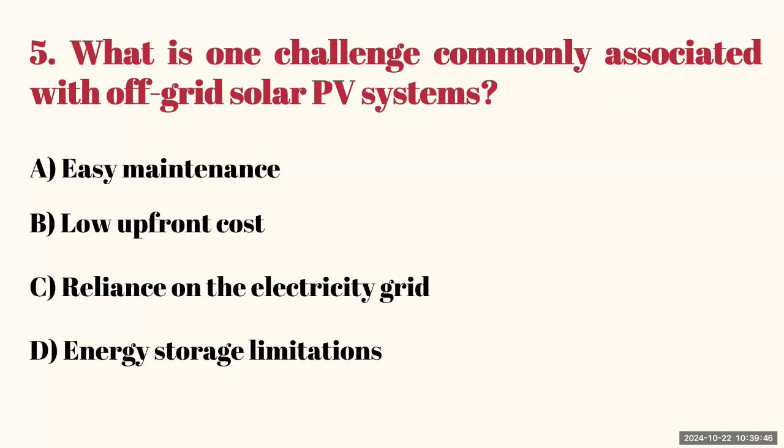Lastly, the final question, and then we'll go straight away to the Q&A. What is the one challenge commonly associated with off-grid solar PV systems? We're talking here about off-grid PV systems, so this is important to know. What are the common challenges that we talked about for it?